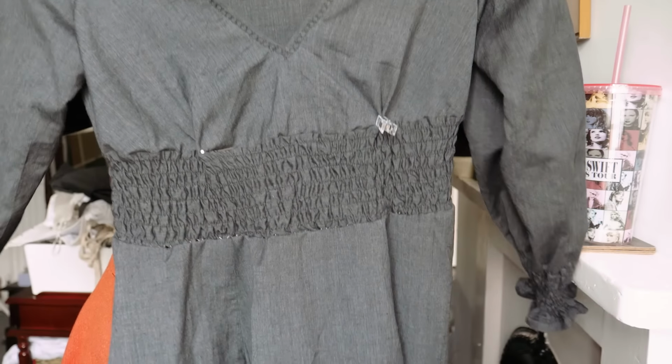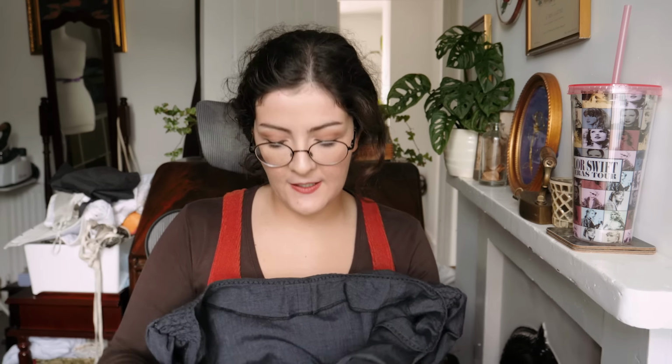I've also basted in the skirt just by sort of aligning it. I did make the skirt a little bit bigger, but I think because there's so much ease in this shirt panel, it actually ended up great.